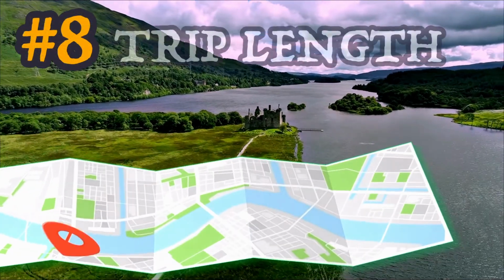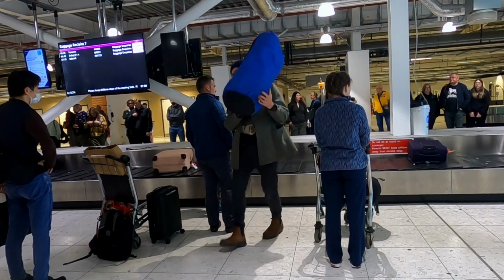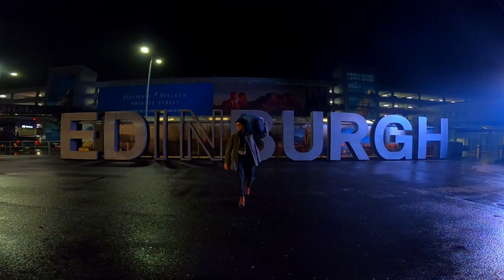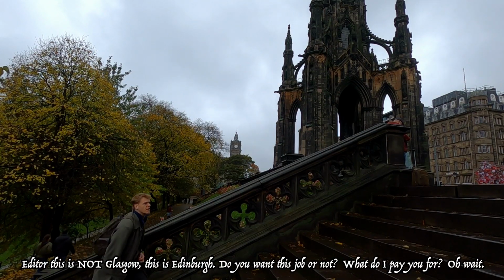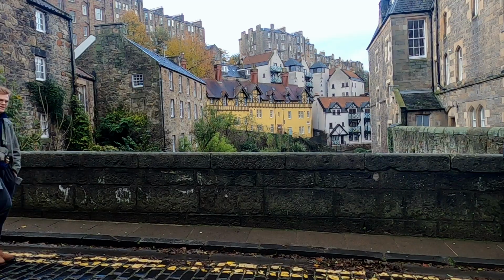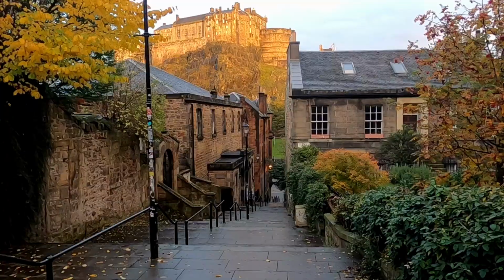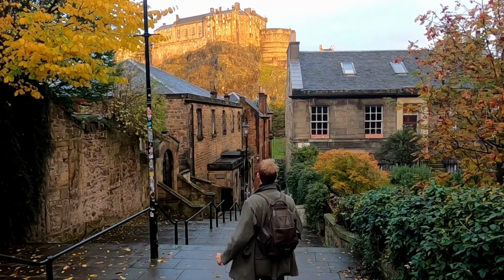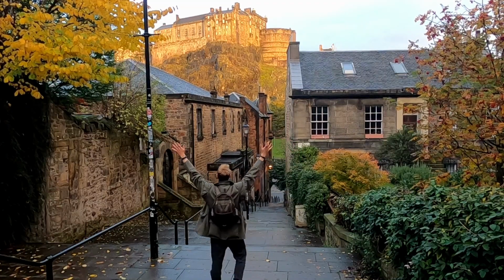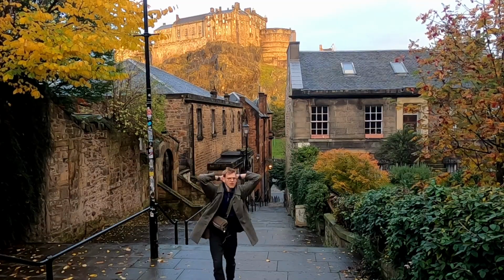Travel tip number 8, trip length. If you're visiting Scotland for the first time, I would suggest the perfect amount of time is between 6 and 9 days. I spent 1 day in Glasgow, but 2 days would have been perfect, and then I spent all of my time in Edinburgh. Noticing everyone else I met in Scotland was staying there for that exact same amount of time. This way, you can see most of what you want at your leisure, and in doing so, you will see enough of Scotland to leave you wanting more, ending your trip on an absolute peak of enjoyment.